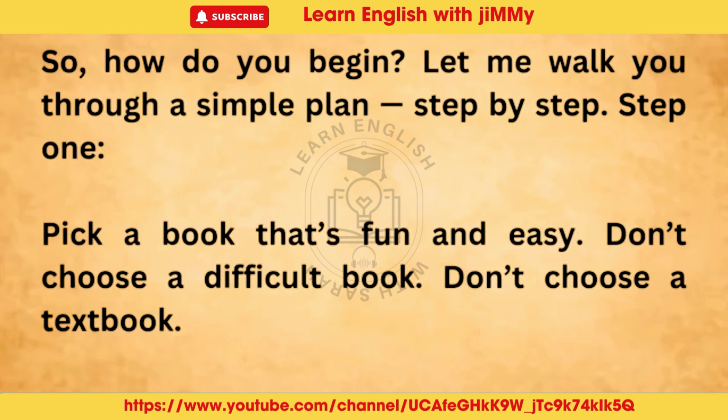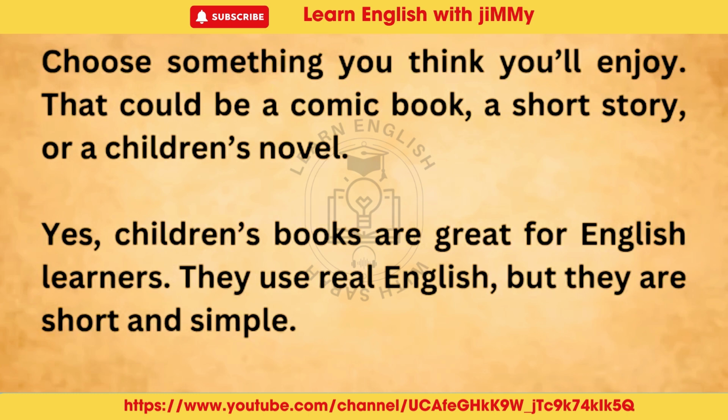Step 1. Pick a book that's fun and easy. Don't choose a difficult book. Don't choose a textbook. Choose something you think you'll enjoy. That could be a comic book, a short story, or a children's novel.